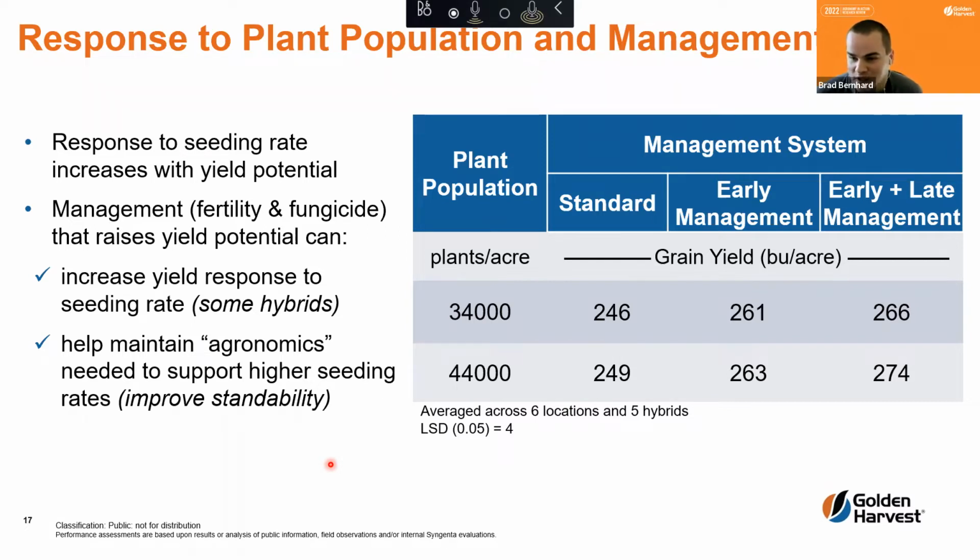Here, with some good growing conditions, we actually didn't see any yield difference, but usually we would see a yield decrease in that situation. But it's not until you have the full management system, so really intensive fertility early, and then finishing off that plant late in the season with the early plus late management, where you see that yield increase with the higher population of about 8 bushels per acre. And in that situation, when you highly manage your crop, well, then population may become the limiting factor.